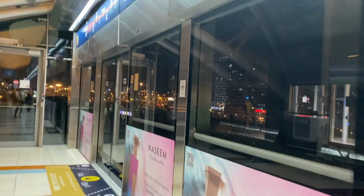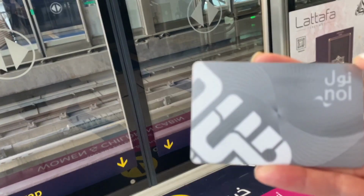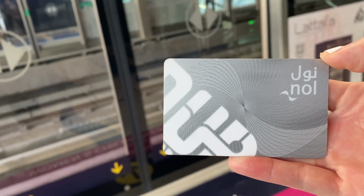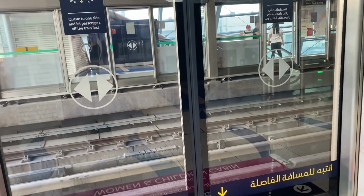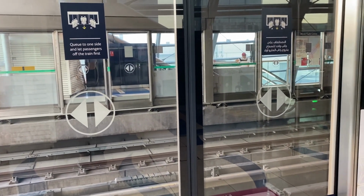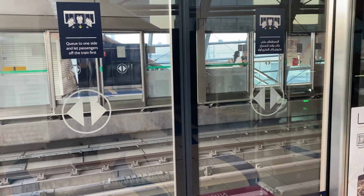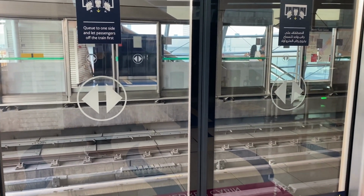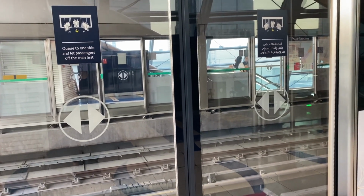So here is the gold class cabin. Every cabin is labeled. So I suggest, like I said before, you get a Nol card and then you top it up either with money or a pass. And I'll drop the website in the comments and description box below where you can find out information about prices. It's so cheap. Gold class is double the price of silver cabin, but it's still super cheap.